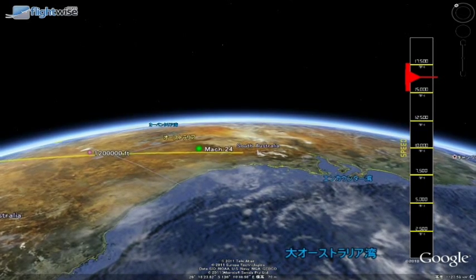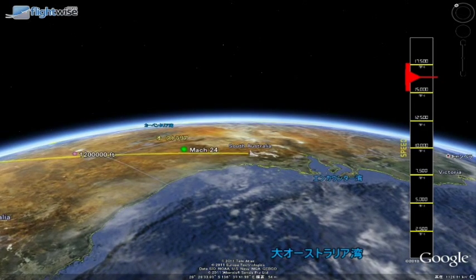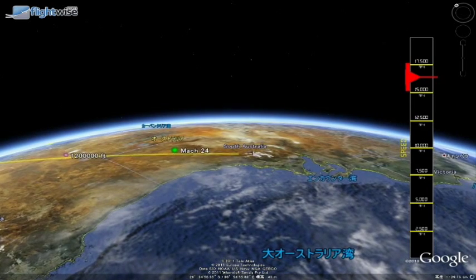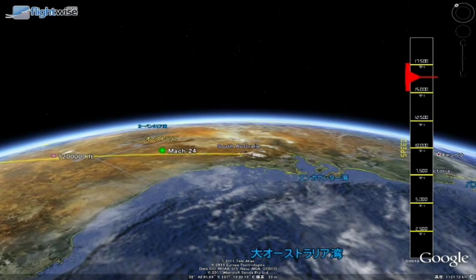This is Mission Control Houston. Atlantis is currently flying just to the south of the continent of Australia, about to pass across the South Pacific en route to the Kennedy Space Center. As you heard from George Diller down at the landing site at the Florida Spaceport, we're about 53 minutes away from touchdown.